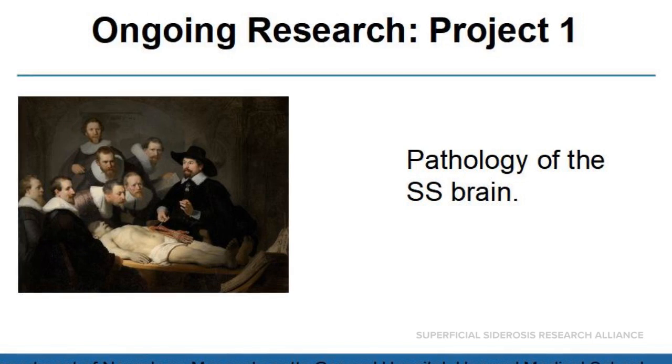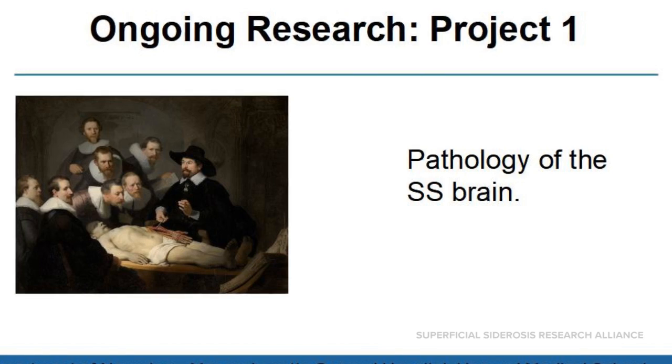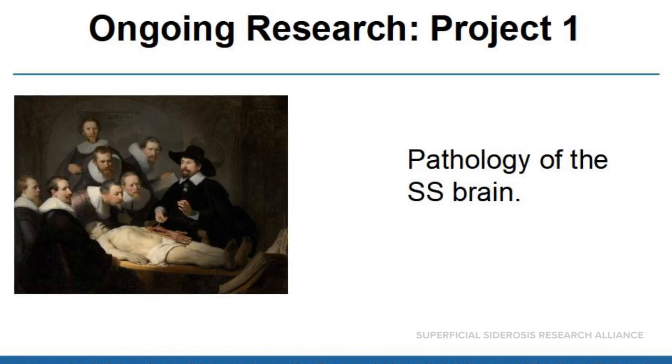And I just showed there an artwork, a Rembrandt, of what they would do in the Netherlands. Once every year, they thought it was ethical to take a prisoner who passed away, who was hung for some crime, and they would do a public autopsy to learn about a human body. And that's an example of art in medicine.